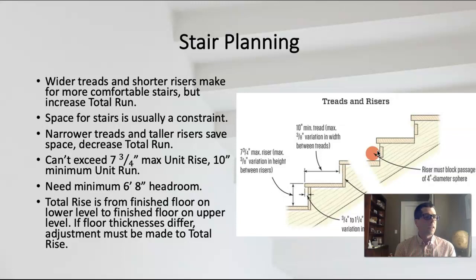If I were getting ready to build a set of stairs inside a house, and I wanted to determine the total rise, what I would do is get a piece of wood that is the thickness of the lower floor, and a piece of wood that is the thickness of the upper floor. I would butt my tape measure on the thickness block for the lower floor and measure up to the block that represents the thickness of the upper floor. That would be my total rise.